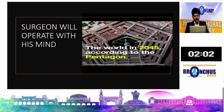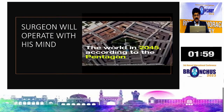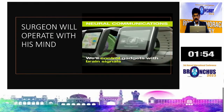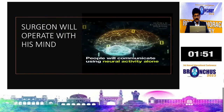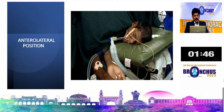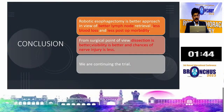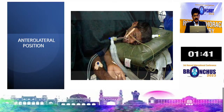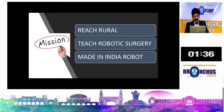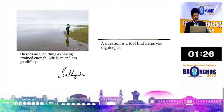And the semi-prone and lateral approaches are courses which we can do. I feel the world is changing. With Boston Scientific, there have been a lot of studies where sensors are kept and surgeons may operate with the mind. And nanobots are coming in a big way, where the medical oncologist may operate. And port placement is very important in these surgeries. And one needs, over a period of time, to evolve for Indians and for others.